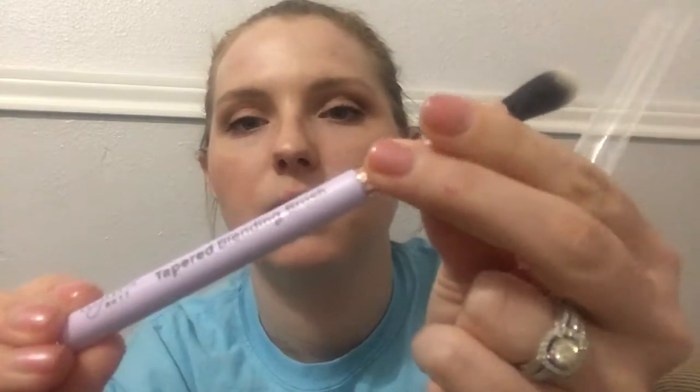Ooh, Elizabeth Mott tapered blending brush. All right, you never have too many blending brushes. It's pretty stiff. It's gonna be more precise, so to say. I really like the color, because you know I like purple. Okay, moving right along to this.